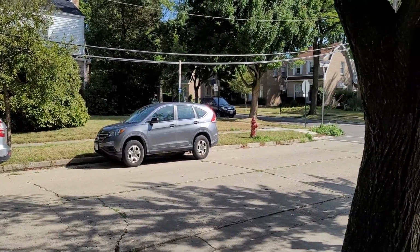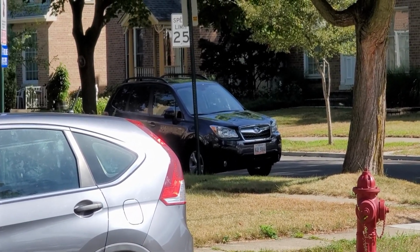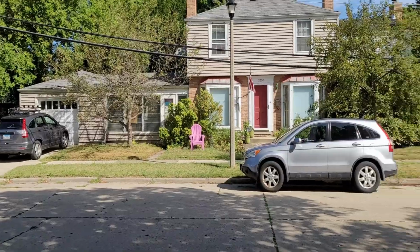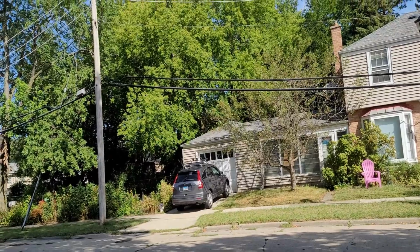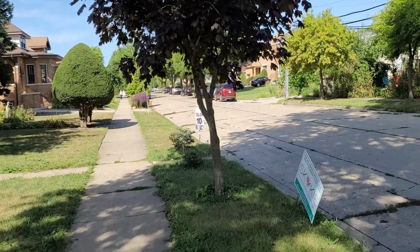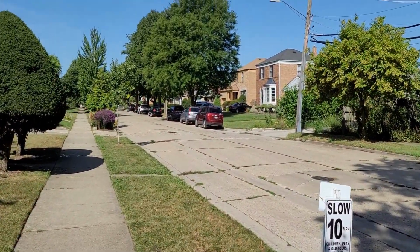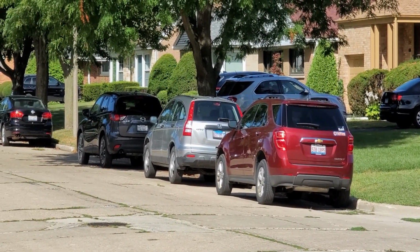And look, just peeking right behind there, a Subaru Forester. So around one house, three of them are CRVs. That's exactly why dealerships are stocking up hundreds of those things. And I'm sure if I walk a little further down this way, there will most likely be another CRV. And I think there's one right there. Yeah, that's definitely a CRV. You can see it right there.